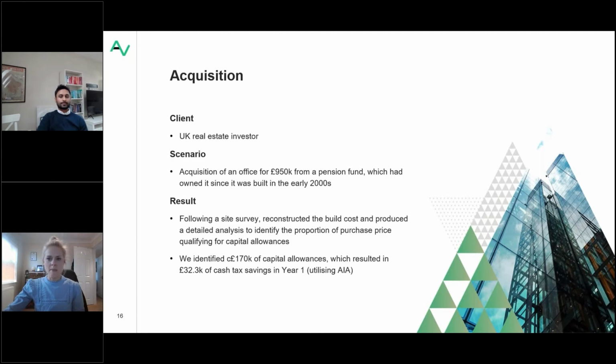So with acquisitions, the client or the business doesn't have any of the cost detail, like the breakdown of the assets, because they didn't build it. They just know what they paid for the land and the building as a whole. So all we tend to get on acquisition claims is the purchase contract, which states the total sum they've paid. In order for us to price out those qualifying assets and put the correct assets into the relevant pools, we have to reconstruct that building and its components. Usually, we go out onto site and do a site survey of the whole building and the external area. Then we come back and reconstruct the build cost to identify that proportion of qualifying assets. In this example, we identified 170k of qualifying assets out of the 950k purchase price.